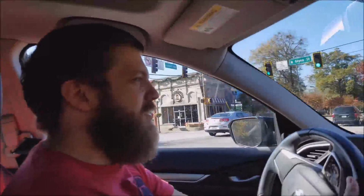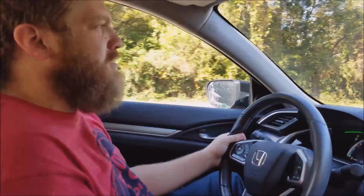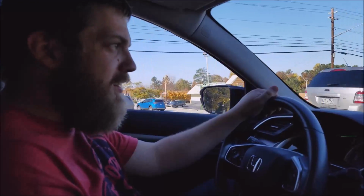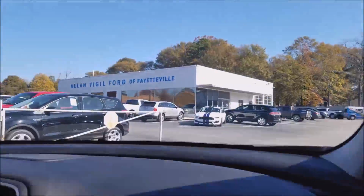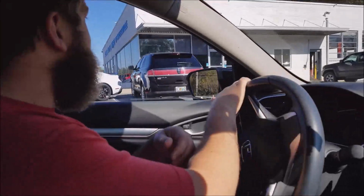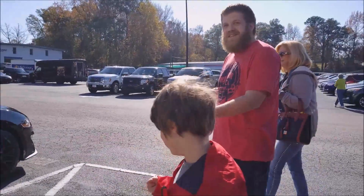We're rolling. Okay. Arrive at 275 West Street North. All right, we're about to pull into the dealership here and see if we can't get a good look at this car. Is this it? Yeah, this is it. Ooh, pretty GT 350. 275 West Street North on the right. All right, let's see if we can. I think this is it.